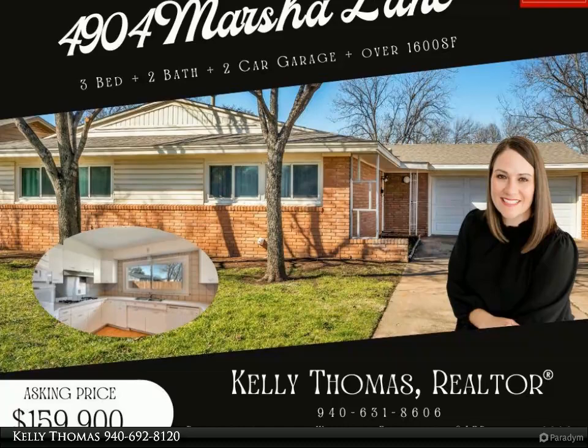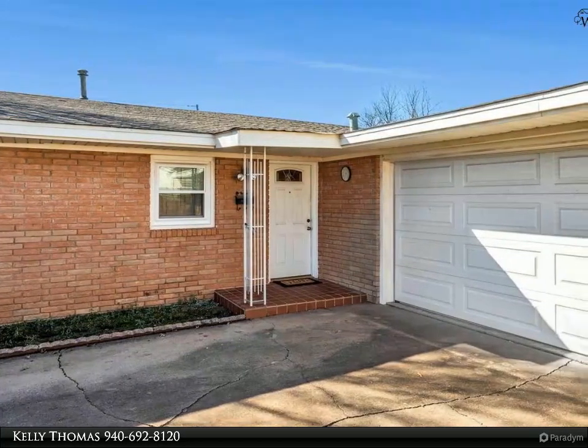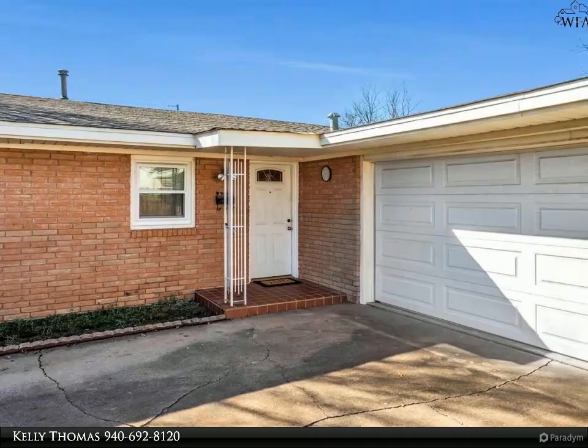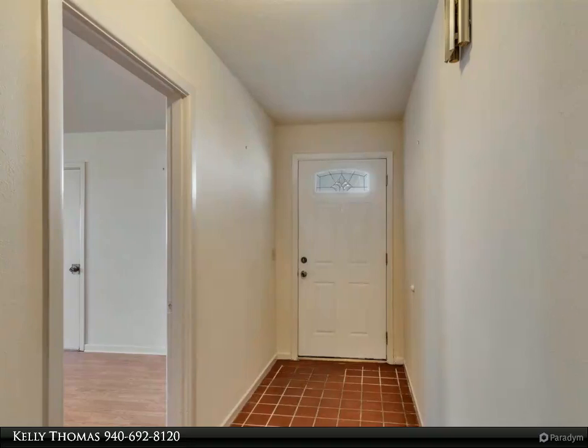Retro vibe with modern updates in Edgemere. Tremendous value here with updated bathrooms and windows. All rooms are large, especially the living space with a fun vaulted ceiling and entertainment nook.